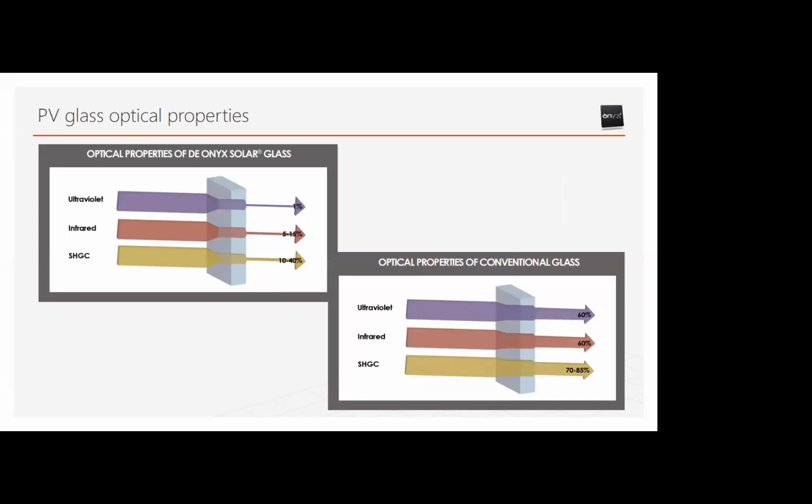Here, as I said before, we can see the properties of the PV glass compared with the conventional glass in terms of ultraviolet and infrared radiation, as well as the solar heat gain coefficient. Okay, so conventional glass, of course, we have many different conventional glasses, but a standard one is going to filter around 60% of those radiations, and the solar heat gain coefficient will depend on many different things, but it's going to be about 70 to 85%. And in our case, we're going to reduce significantly all those values, okay? So it's not only about generating energy, it's also about filtering these types of values.